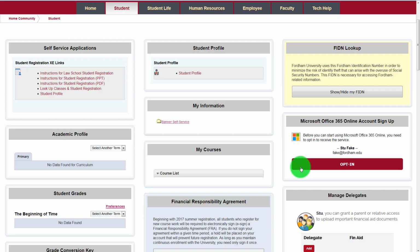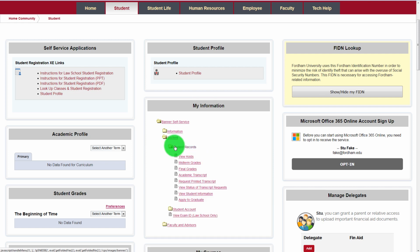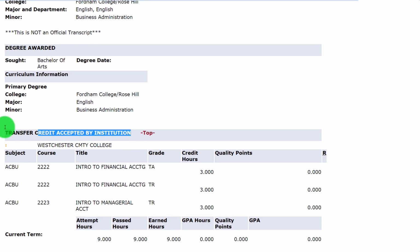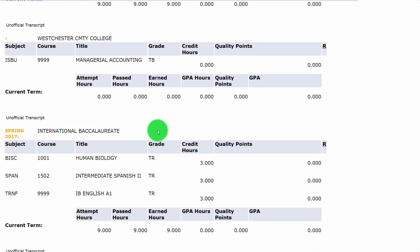We can now illustrate how to check your transcript and DegreeWorks to see if your IB credit has been awarded. We'll start here on the Student tab, and under My Information, click Banner Self-Service, then the Student link, then the Student Records link, and then this link here, Academic Transcript. Once you're at this page, you don't need to change any of the options. You just hit Submit. And if we scroll down, under this heading here, we can see Transfer Credit Accepted by Institution. And if we scroll down a bit more, here we can see the International Baccalaureate exams. And we see the IB Bio, the IB Spanish, and the IB English A1.